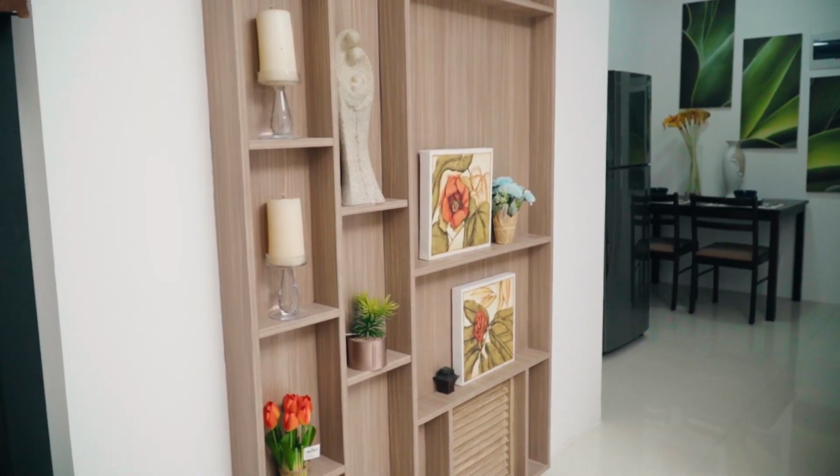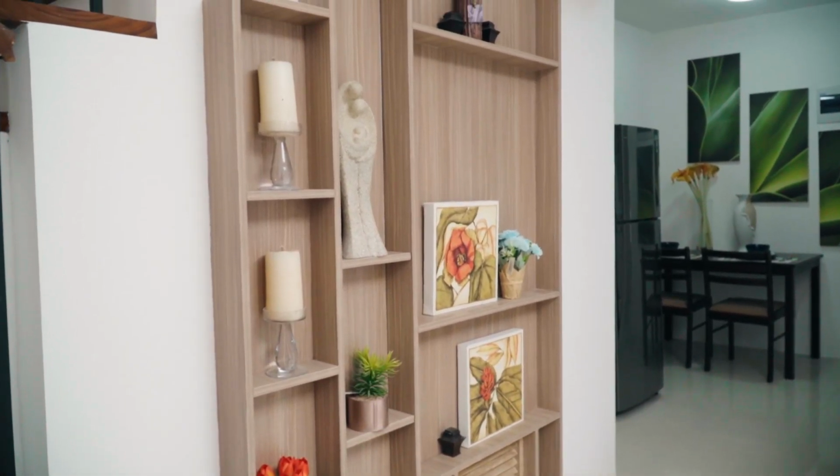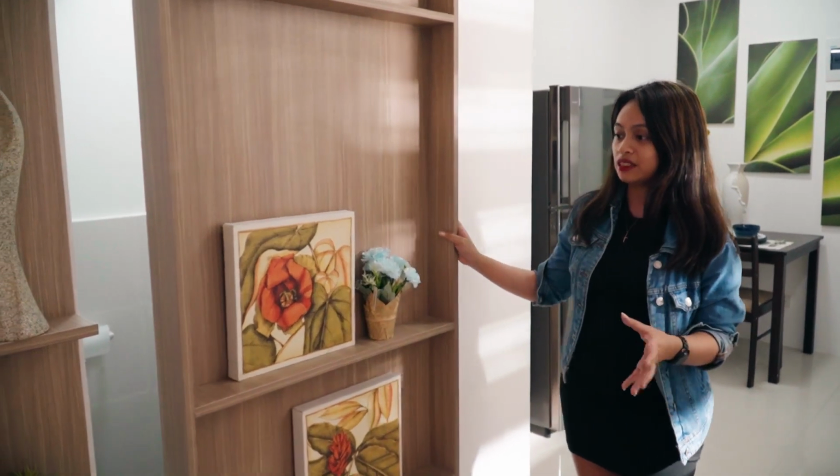Everything that you want to add here, it's up to you. Optional nyo naman kung ano yung gusto ninyong ilagay dito sa powder room na to. It's very convenient and save space siya sa ating house.